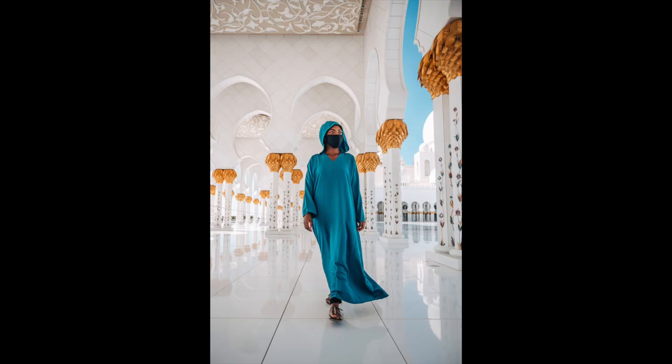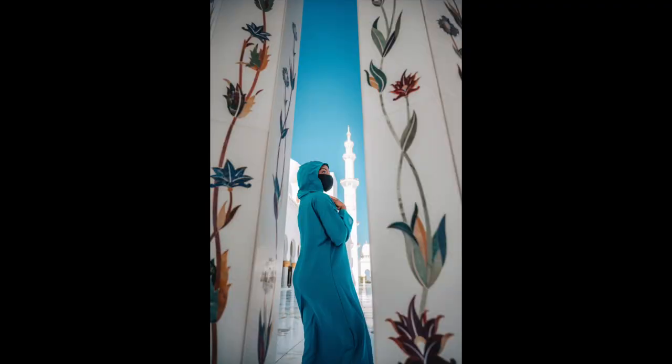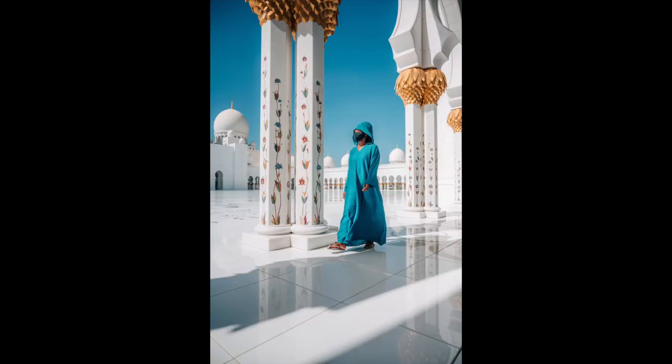Number 3 is the cliche one, but it's not my favorite place in Abu Dhabi. That's number 4. Number 3 is Sheikh Zayed Grand Mosque. I mean, everyone knows Sheikh Zayed Grand Mosque. It's absolutely stunning architecture. Great place for portraits and for time-lapse and hyperlapse as well.